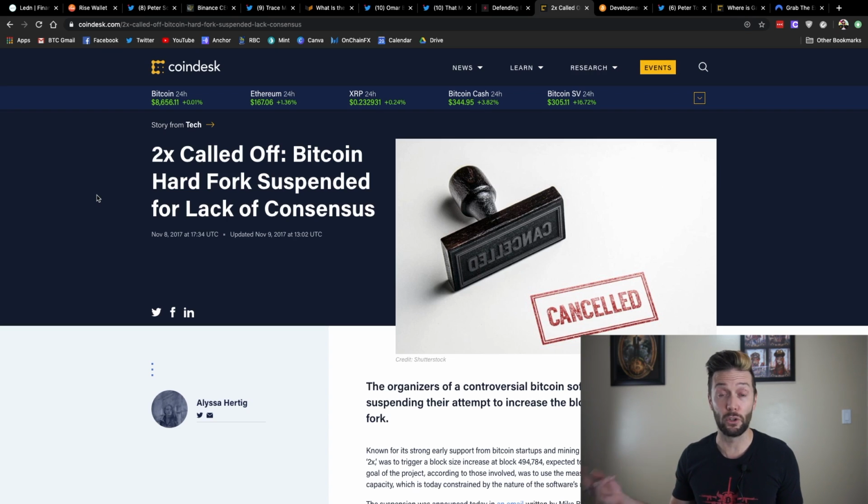You have larger block sizes there. And thirdly, you had Bitcoin Cash that also split into Bitcoin SV. So if you want larger blocks and you want them now, go use one of those.